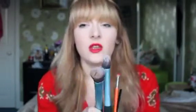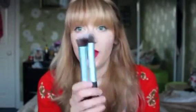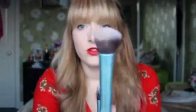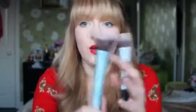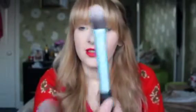And then next I have some of my Real Techniques dupes. I got these on eBay. Well, I say I got them. My boyfriend got these on eBay for me for Christmas. I think they're about £7–8 for a full set. These are the ones that I keep in my bag all the time. This one's really good for buffing your foundation and also for buffing out blushes, and then this one's really good for stippling your foundation in and just blending it slightly. So I really like those. I love the colour of them as well.